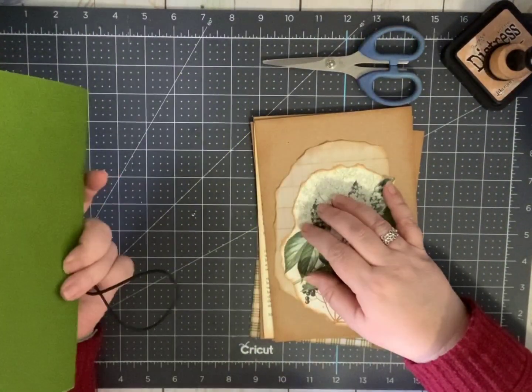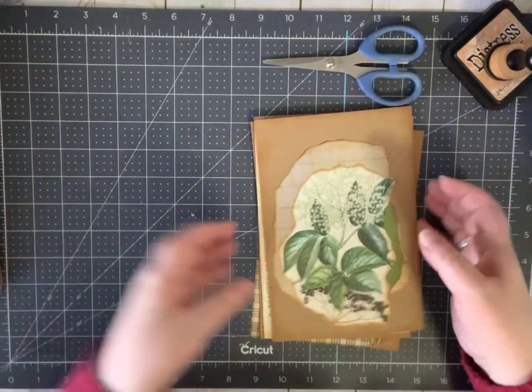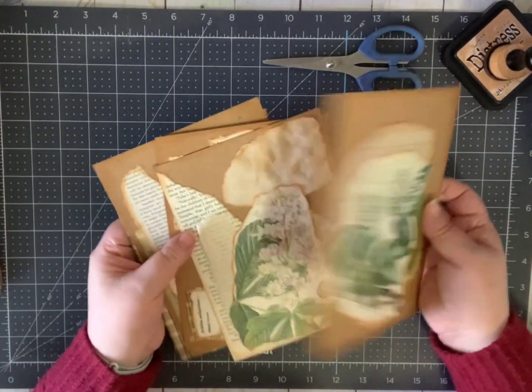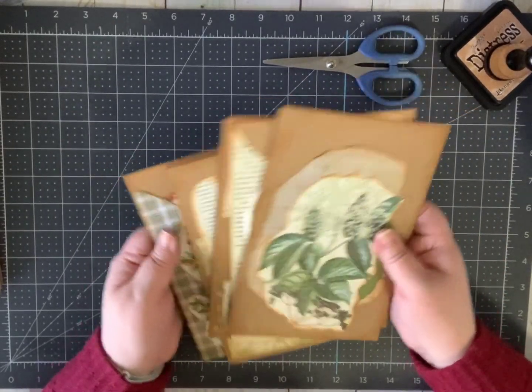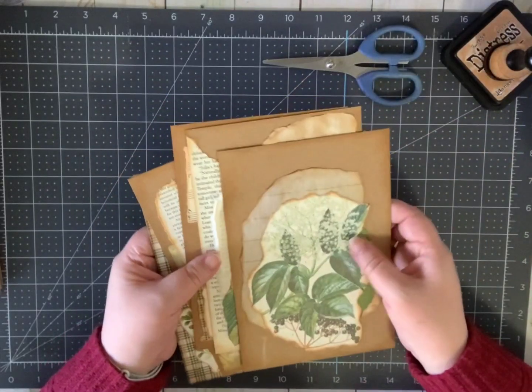So here's my cover, and I'm going to put that to the side and maybe do some collaging with you today, and maybe do some things on the back, make some tags.